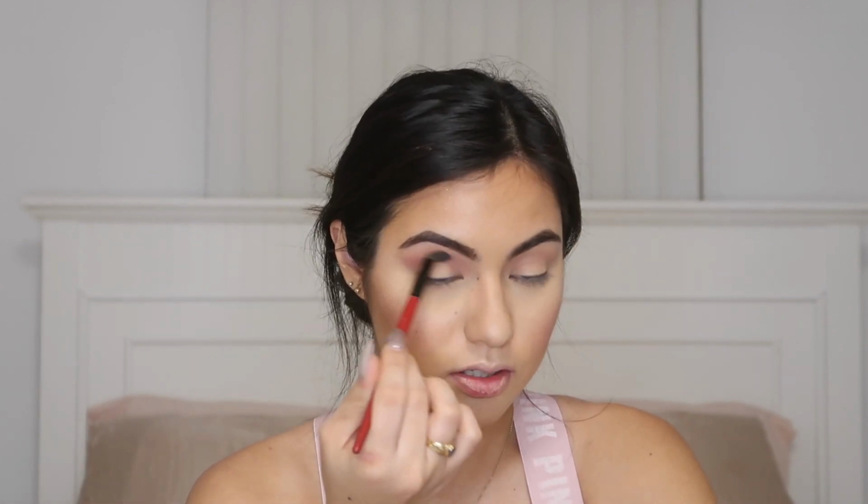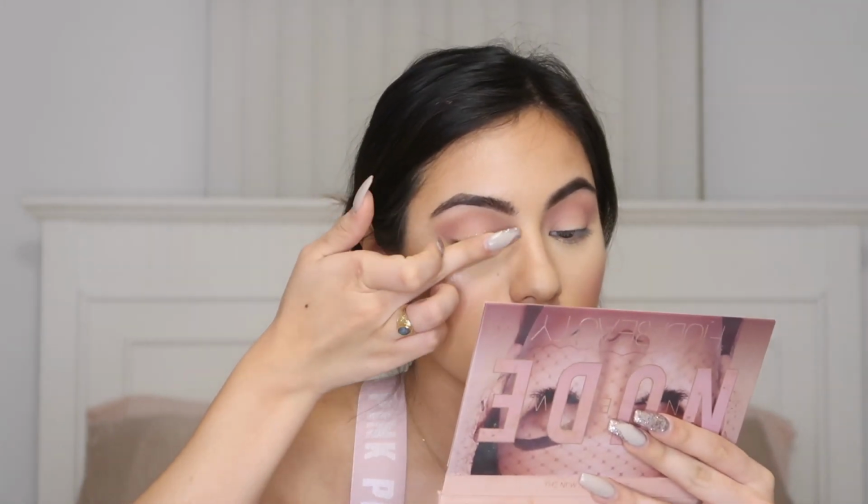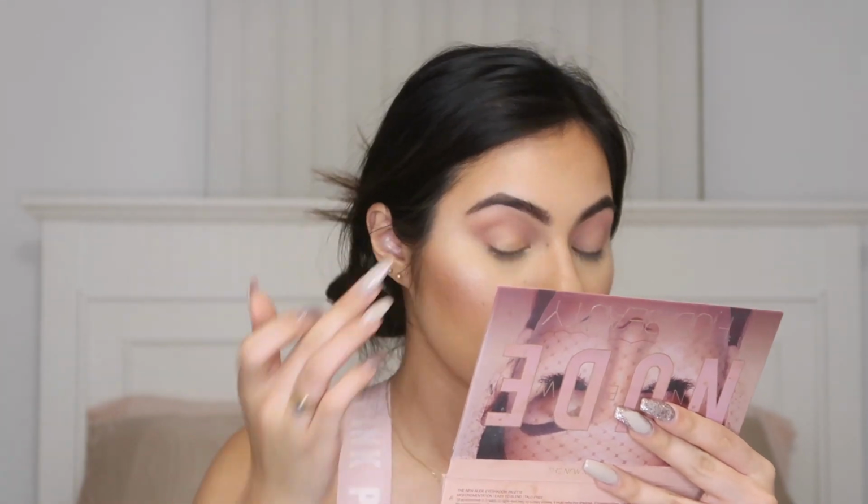But this is the eye look that we're going for right now. Going in with Tickle. And I'm gonna do the same thing here. Blend it out. The Huda Beauty Palette. This one right here. It's so bomb. And I feel like you get the most pigment when you use your fingers. So that's exactly what I'm gonna do.